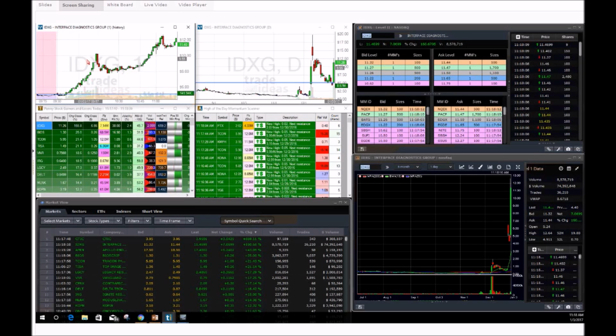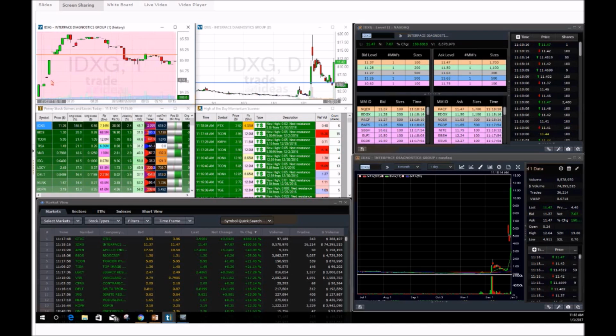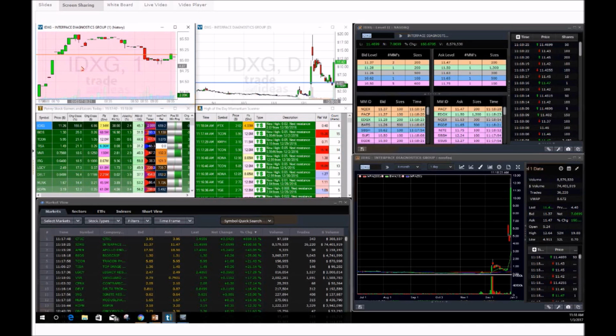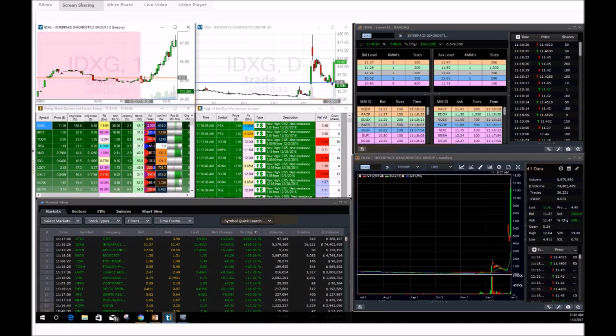IDXG was up very high in pre-market this morning from its previous day. Its previous day close was all the way at 4.30. We had a nice gap up to around $5, or up to 5.25, I should say, as that is where the stock opened. So 4.30 up towards that $5 mark, around 70 cents. Pretty solid gap up right there.